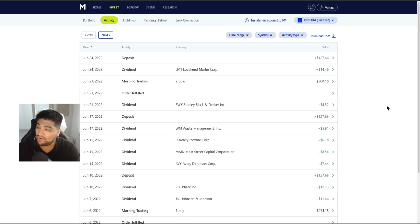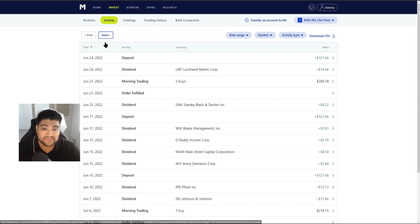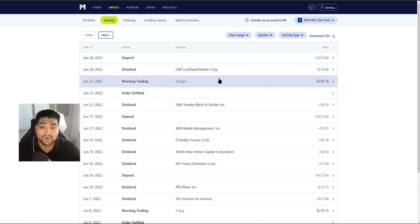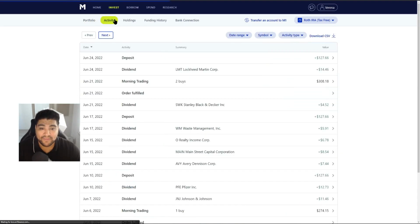So $4.52 plus $14.46 is $18.98. Plus we deposited that amount there of $127.66. And that should get our grand total to invest here on Monday of $146.64, which looks about right. So if I go back over here, yeah, $146.64 on the dot.